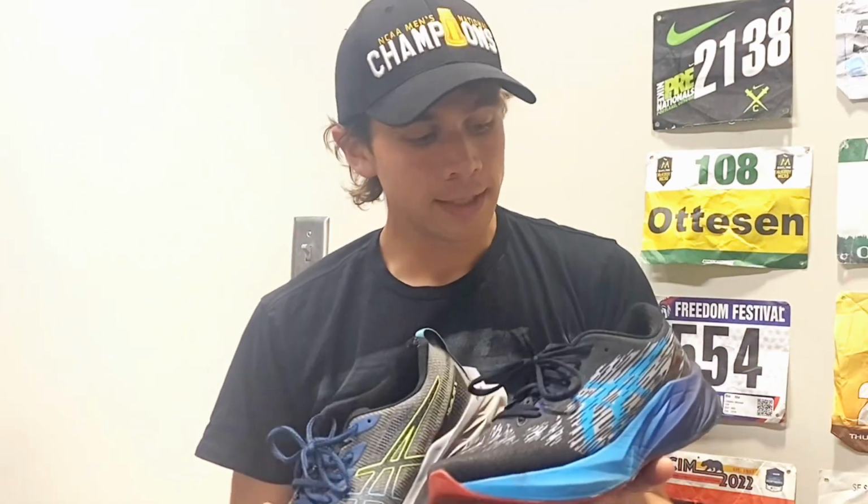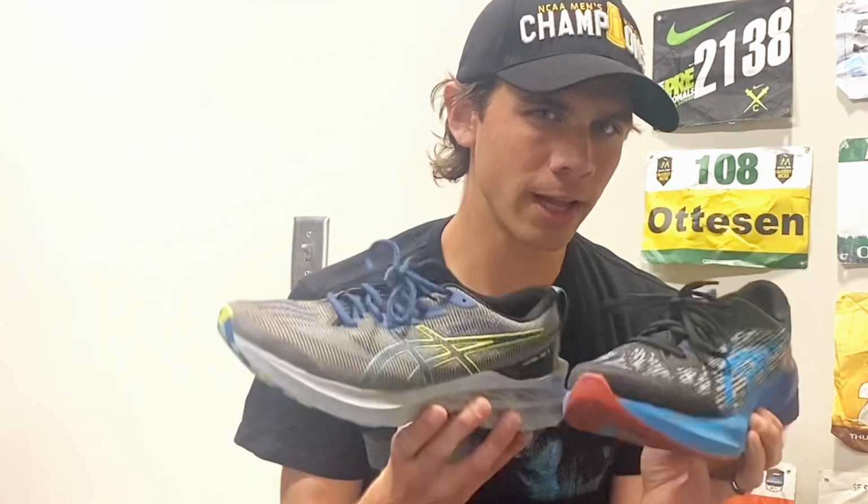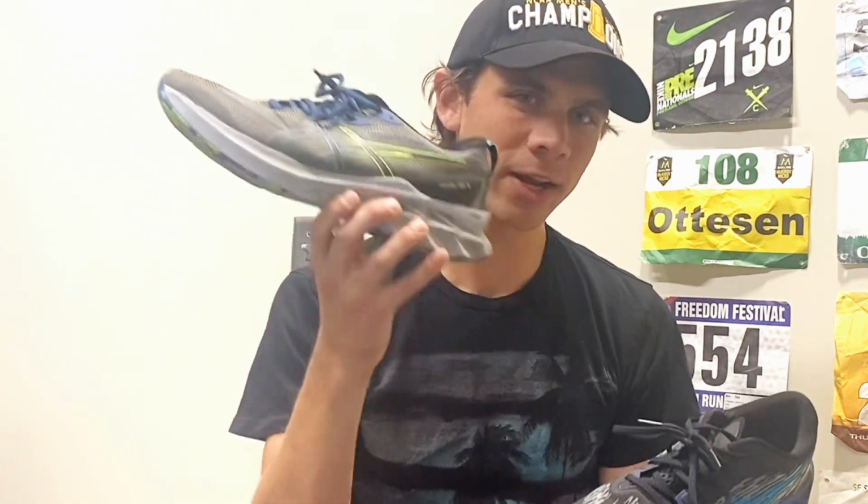Okay, now you might notice this is the old version. They just came out with the Novablast 3 about a year ago, and they are just about to release the Novablast 4 next month. These two models are slightly different. I honestly like the version 2 a little bit better, so I'm going to break this one down in detail, and then I'll tell you what is different about this one and what I still like about it.